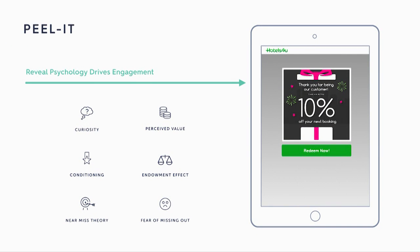And what's really special about the psychology behind these reveal experiences is the endowment effect, where if you put a jacket on when you go into a retail store and try it on, you're much more likely to buy that jacket. The same applies to these reveal experiences digitally. If you interact to reveal the promotion, you're much more likely to take ownership in the promotion you receive. And you can see that in the data.